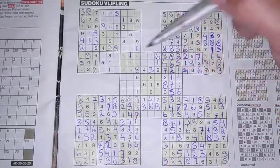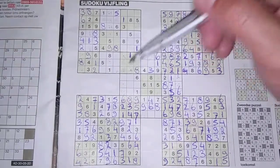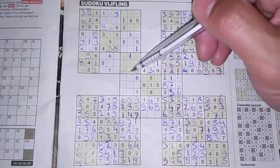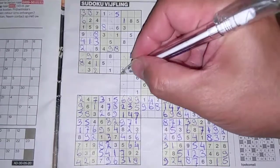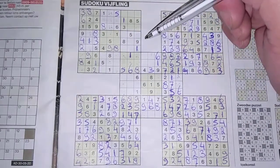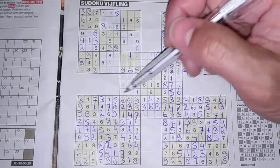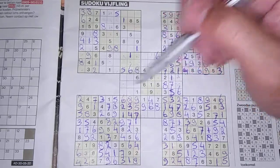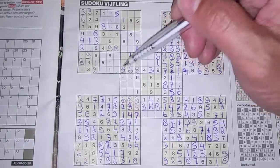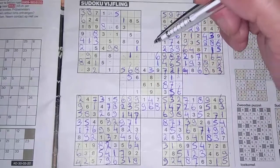Those other 2 boxes in this row, 5 is missing, and the 6 is missing. We see here 5, so no 5 there, 5 should be here. The 6 goes in there. Five in this row, five in the middle row, so in the row above, the only two places for the five should be here or there. I see here five. No five there, five should be here.